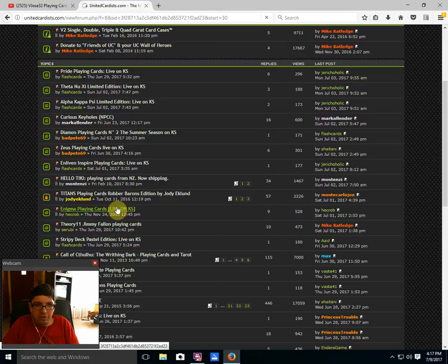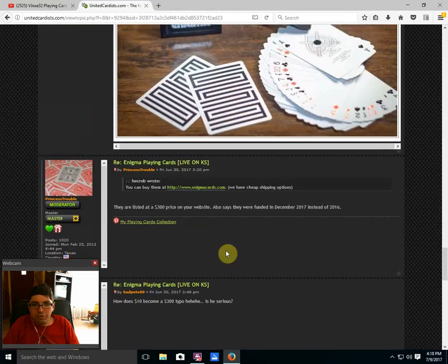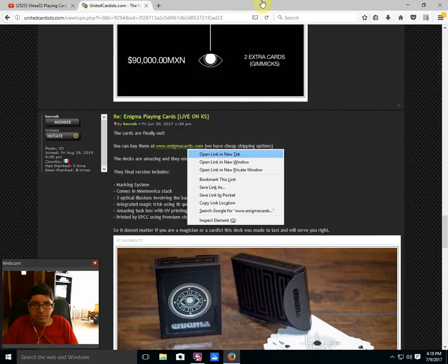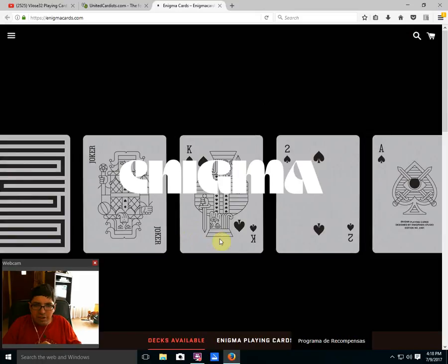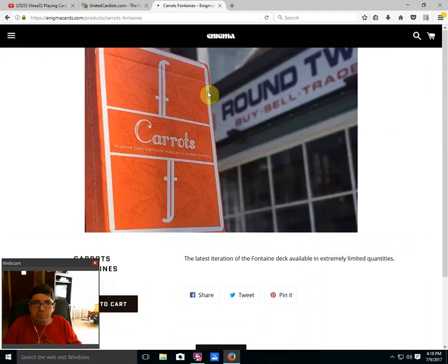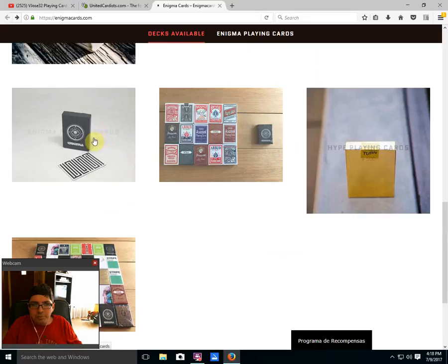What's this? Oh, this is from last year. $300 for a deck on the website. Oh yeah, that's like $300 Brazilian or whatever. Again, kind of a deck, as you can see. Cheap shipping options. EnigmaCards.com. But the back design and the faces, not a huge fan of them. Wow, it's $700 for checkerboard playing cards, $1,000 for carrot fontaines. And there's that pipe playing cards.